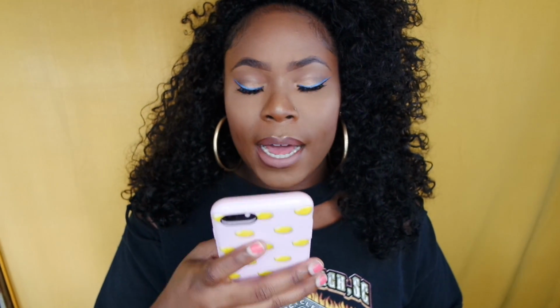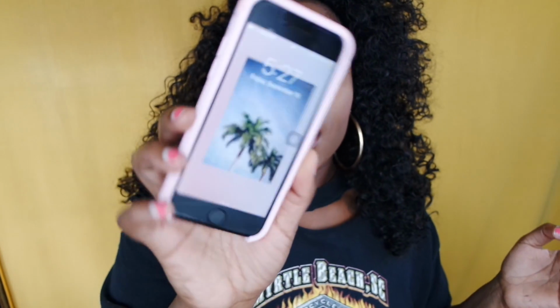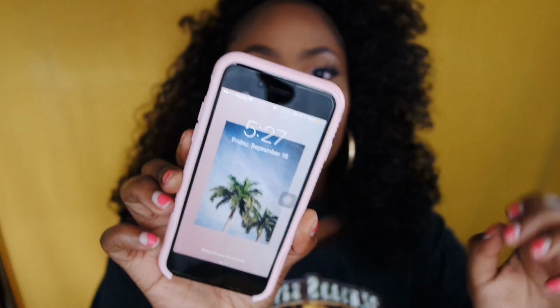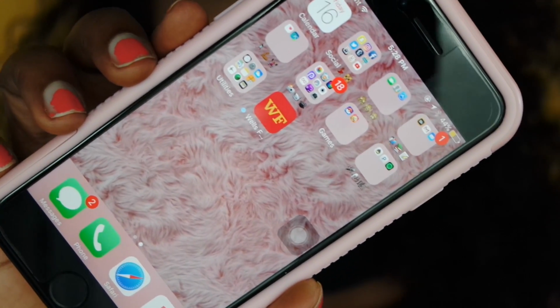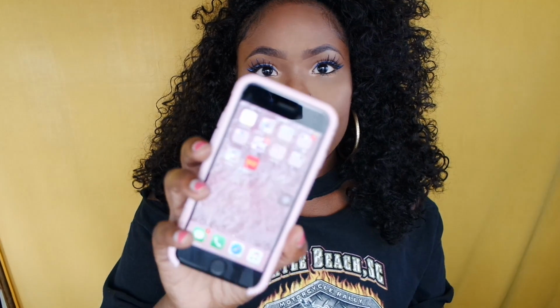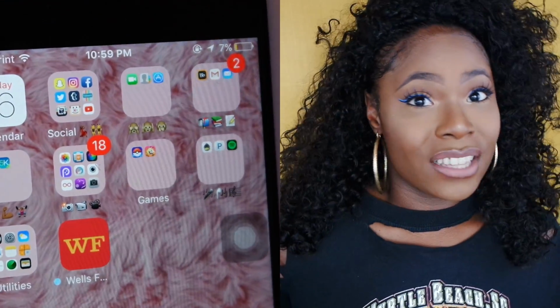And then my wallpaper, well, my screensaver is just this picture from Tumblr. I have just like a furry pink background which matches my banner on YouTube, so yeah. I have my apps organized in different folders. So the first folder is obviously the calendar, and today is Friday, September 16th, the first day that the iPhone came out.